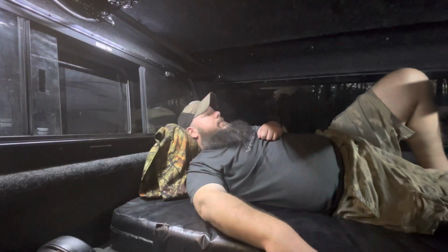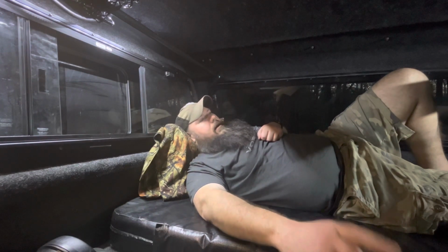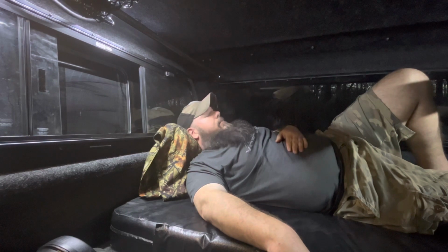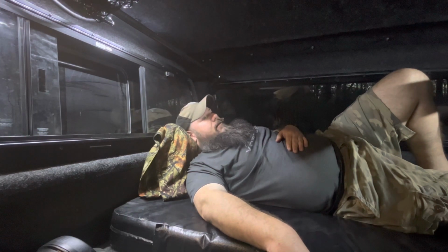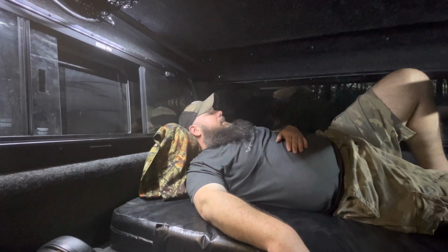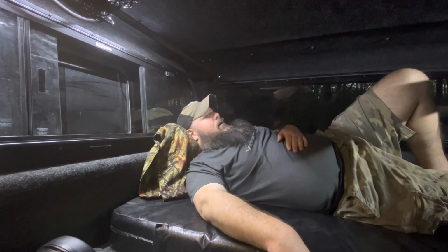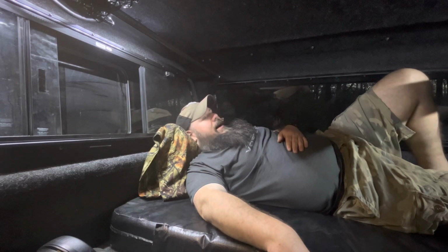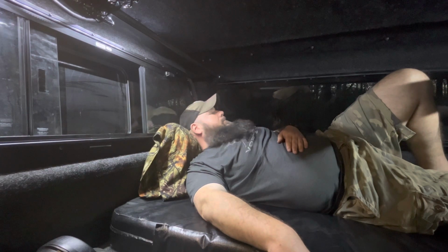One of the things I do want to change or figure out a system for is getting some screens over these windows. I've had a couple different ideas and they haven't worked out just from the way they're constructed, but I'd like to be able to leave them open and not have bugs coming in. I've got a Thermacell running now and it's done fine, but I don't want to have to run it all night. So anyway, that's it for now.